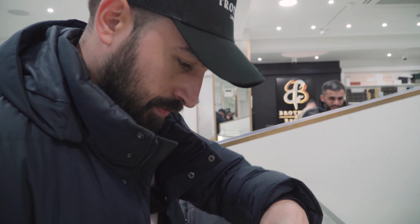Lovely Day-Date 40 chocolate diamond baguette dial. Don't really see these much often now. I'm a massive fan of the diamond dials. The olive dial, which you guys know is the most popular, and the diamond dial is probably the second most popular, I would say. So yeah, beautiful watch.